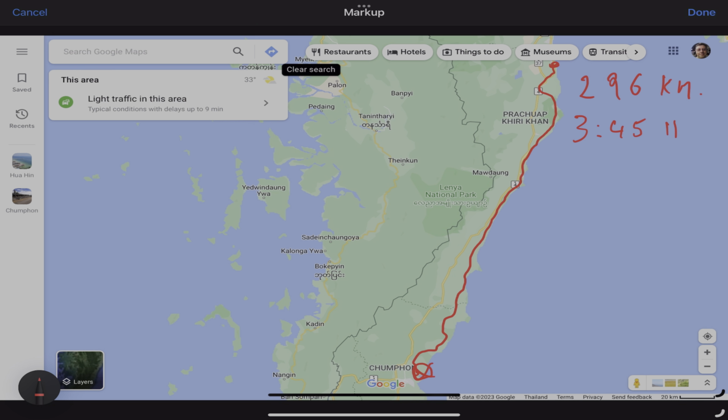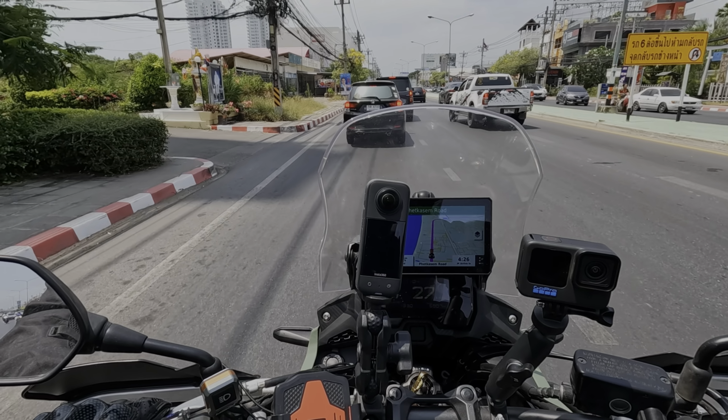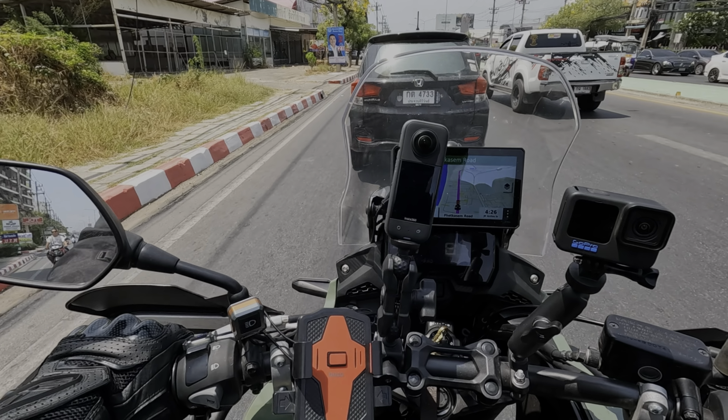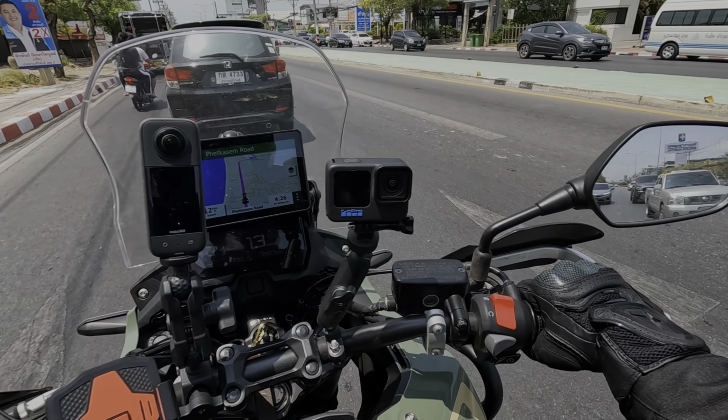All right, okay, let's go and let's start driving. All right, okay, so we are leaving Hua Hin, going to Chumphon.